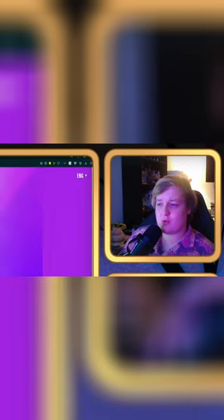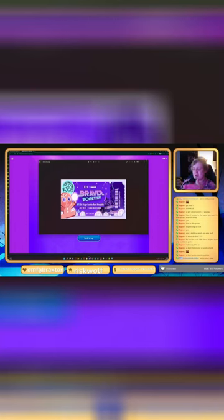Then you're going to review your registration information, which basically reviews all the information you just put in. And as you can see, there are pre-registration tickets there. It says to download or screenshot your ticket.